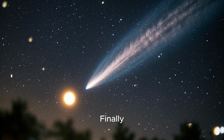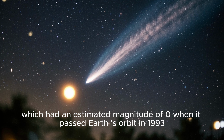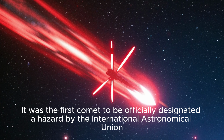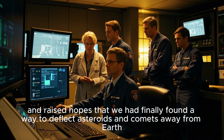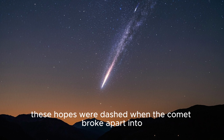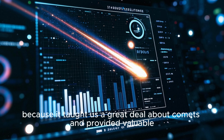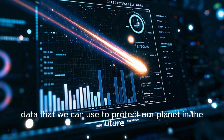the landscape. Finally, we have Comet Shoemaker-Levy 9, which had an estimated magnitude of 0 when it passed Earth's orbit in 1993. It was the first comet to be officially designated a hazard by the International Astronomical Union and raised hopes that we had finally found a way to deflect asteroids and comets away from Earth. Unfortunately, these hopes were dashed when the comet broke apart into many pieces and became much dimmer than expected. Nevertheless, the mission was a resounding success, because it taught us a great deal about comets and provided valuable data that we can use to protect our planet in the future.